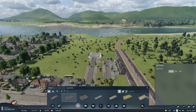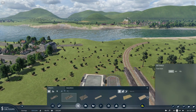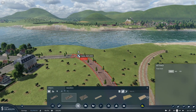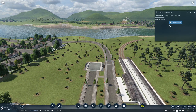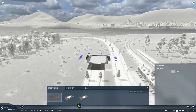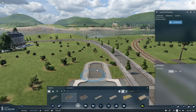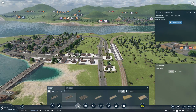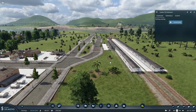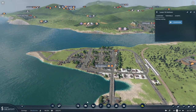You come out there like so. Can you sneak past this? You can't. Excellent. Hook that onto there. We'll get second road connection on here. Nice. And we'll head out that way. I'm also going to demolish this building and get that out there as well. Right, St. Andrews is looking good.